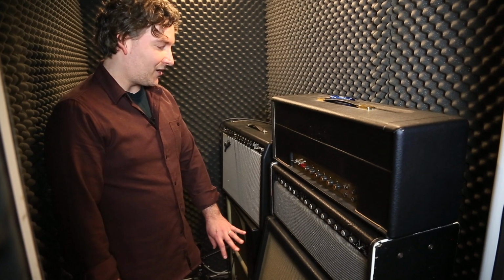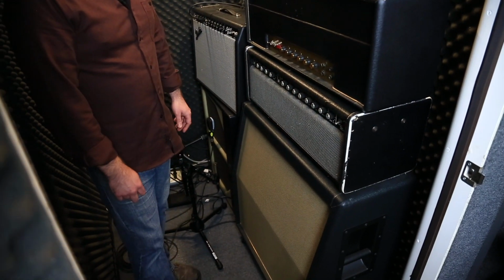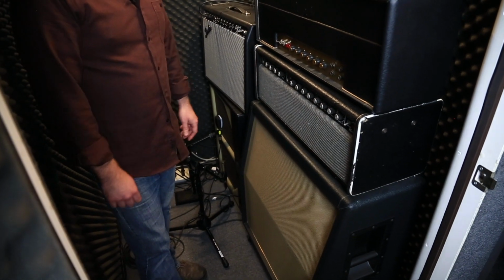So it's their speakers too. It's kind of like their version of the Vintage 30. And it's just a great match for any head I put into it. And then I'll really use these just for special occasions.